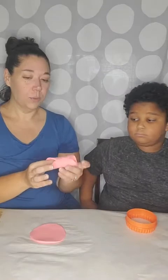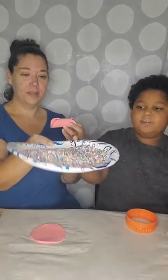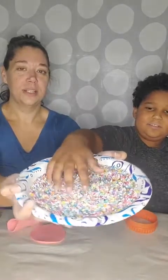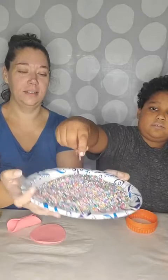All right, so what we're going to do is I have my awesome mix of glitters. The bling bling mix, as I call it. I'm going to hold it up. Yep. So you can see it's got all different kinds of sparkles and colors in there.